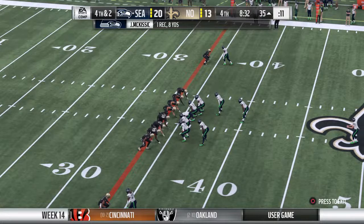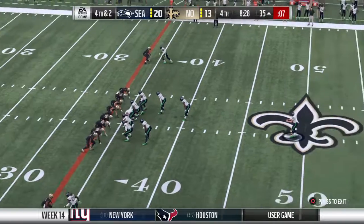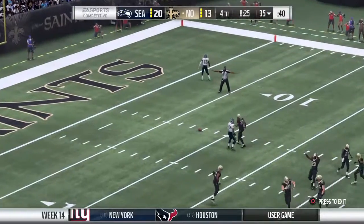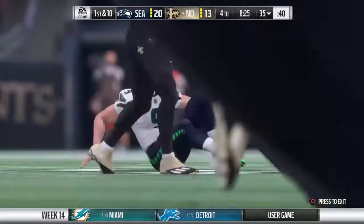And at his size, he's a smaller back. You can get him the football. He can kind of get lost. And they won't try and pooch it. It's a fake. And this is incomplete. A huge gamble, and it does not pay off. They fake the punt. It doesn't work out.